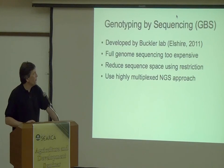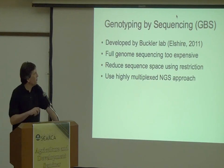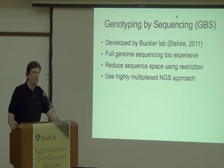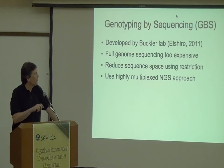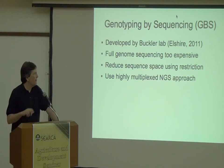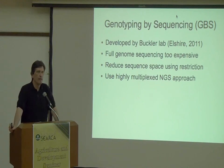Now, I think the future, though, is genotyping by sequencing, which is a relatively new protocol that was developed in the Buckler lab at Cornell. What I showed you before, we sequenced the entire genome. That's, of course, $2,400, which is a little bit too expensive for genotyping, especially in the context of a breeding program. So what you do in genotyping by sequencing is reduce the sequence space using restriction, and then you can use highly multiplexed NGS approaches to get the genotypic data.